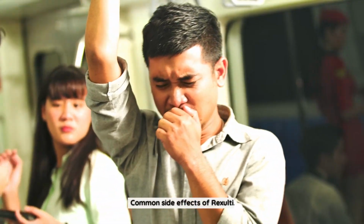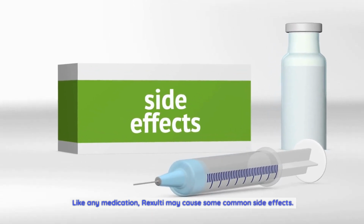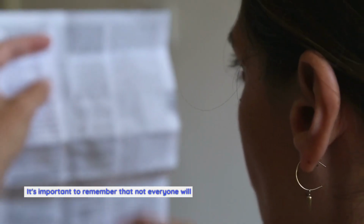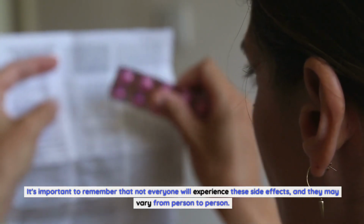Common side effects of Rexulti. Like any medication, Rexulti may cause some common side effects. These side effects are usually mild and tend to improve as your body adjusts to the medication. It's important to remember that not everyone will experience these side effects, and they may vary from person to person.